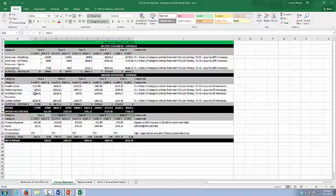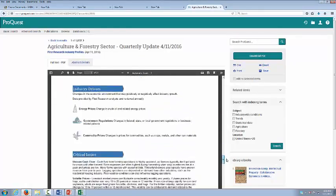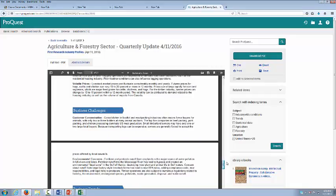Okay? So for the revenues part up here, you're just going to make estimates of what the revenues are going to be based on what your target customers said they'd be willing to pay and how many customers you think you can find. For the expenses part, you're going to go back to First Research Industry Profiles. You're going to scroll down to the bottom of the industry report that you're using. So software teams use the software report.